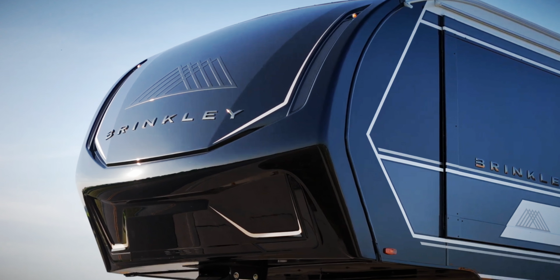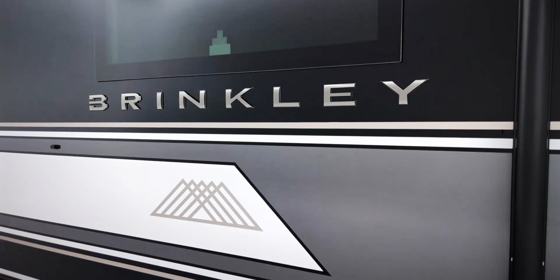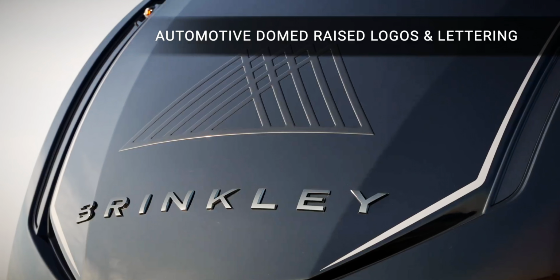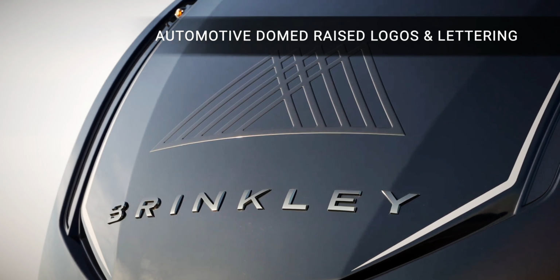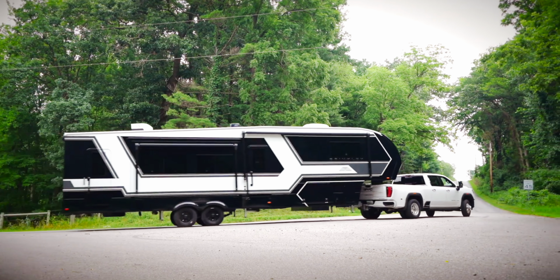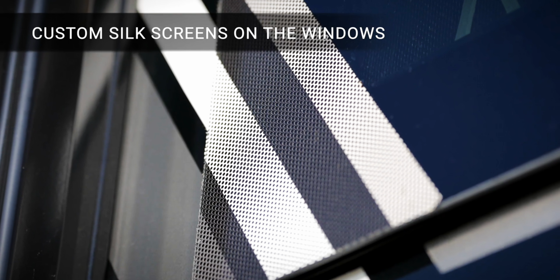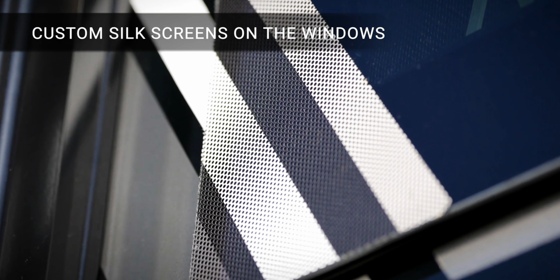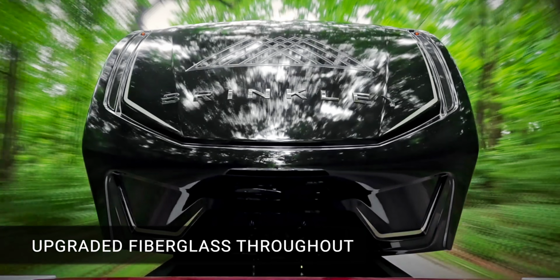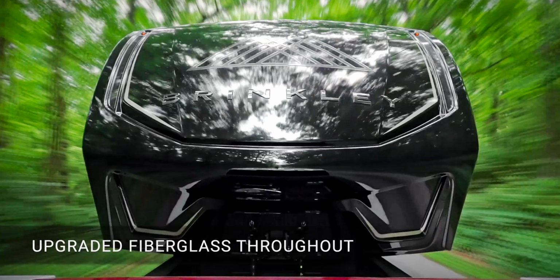One of the latest additions is the Model Z 2700, and it might look a little familiar at first. That's because it shares some inspiration with Brinkley's travel trailer designs, but it's been reworked into a compact fifth wheel with thoughtful upgrades. The end result is a sleek, modern RV that feels both practical and upscale at the same time. Brinkley may still be a newer brand, but they've clearly focused on doing things right from the start.